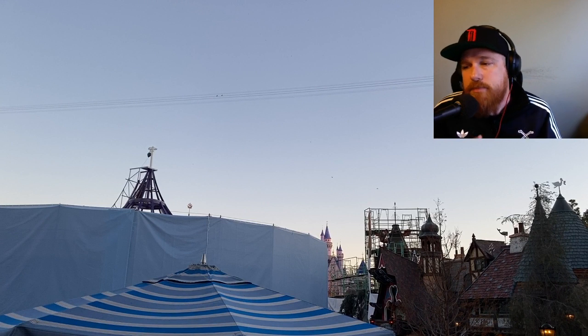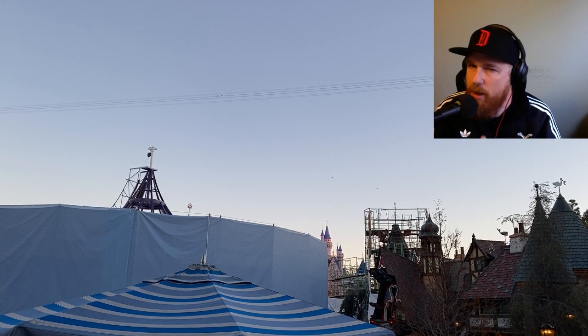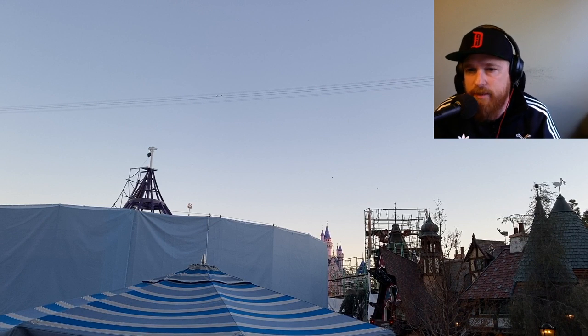So I think that this is one of those attractions that's required to be there by Disneyland law. But can you change this at all? I mean, it's pretty perfect, right? Like, is there anything that you guys can think of that it's missing?